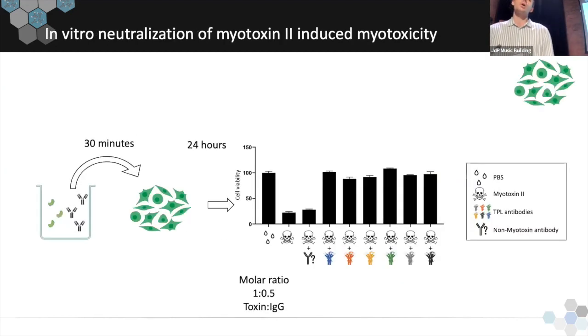So first, we've done some in vitro neutralization where we've been using human fibroblasts. This is a pre-incubation assay where we have purified myotoxin 2 combined with each of 6 different IgGs. We've done this in a 1 to 0.5 toxin to IgG ratio. These have been pre-incubated for 30 minutes and then added to the cells. 24 hours later, we measured the cell viability.